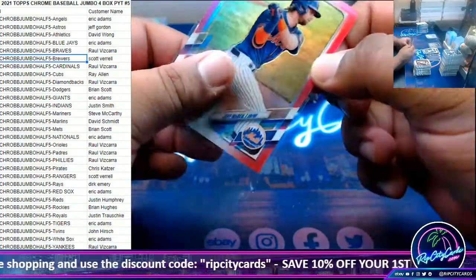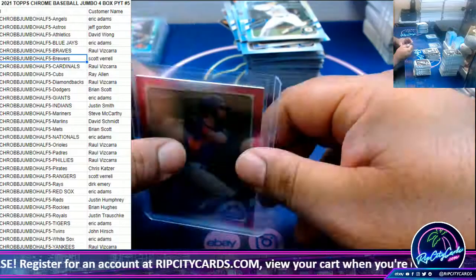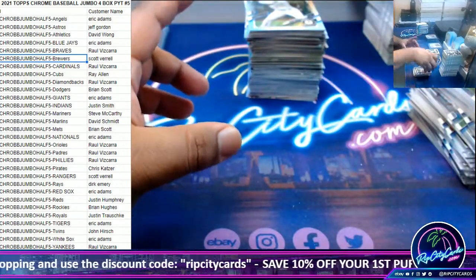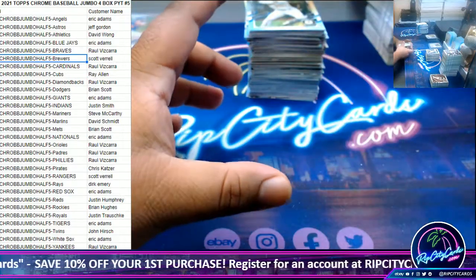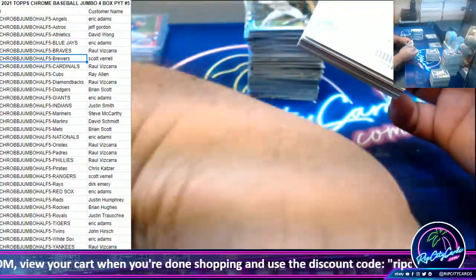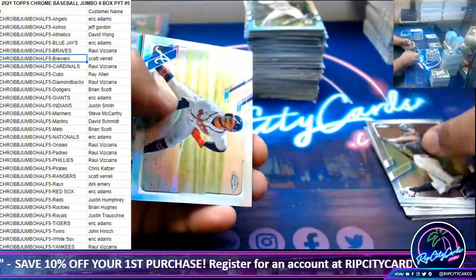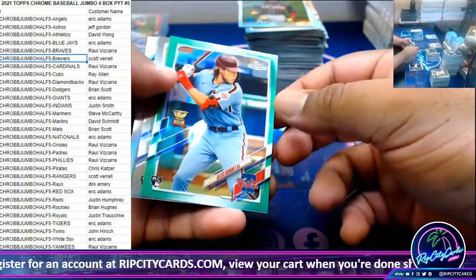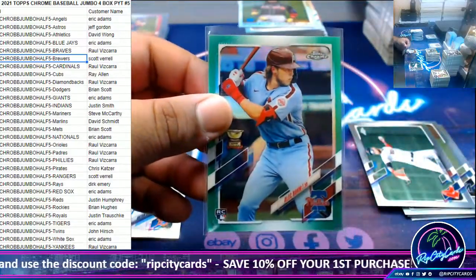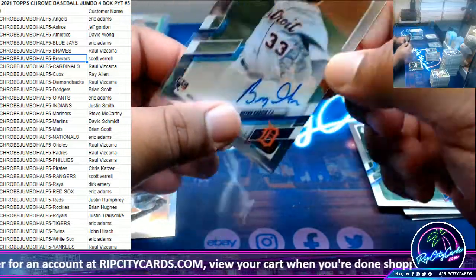Jeff McNeil, Mets. Come on. $3.99. Last box mojo. Got an Alec Bohm green for the Phillies. That's nice looking. $10.99. Brian Garcia, Tigers rookie autograph.